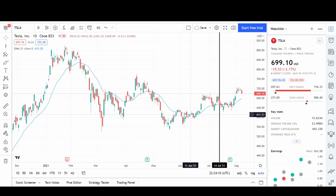So it looks like we came back to this 630 level and we tested it multiple times, a triple test. So this was the first test, this was the second test, and this was the third test, and that's when we took off. So usually when we get 3 touches or a double test of this swing, we're probably going to continue higher. So the sellers just gave up, and that's what happened right here. We couldn't push the EMA, and then we had this blast up to test other levels.